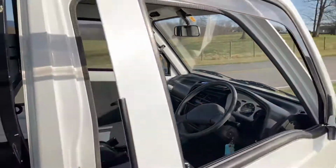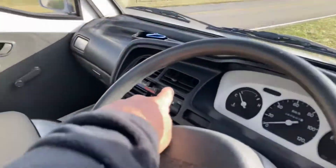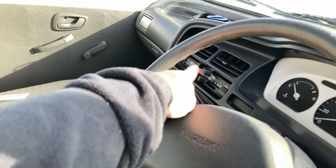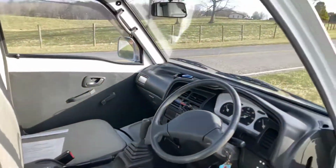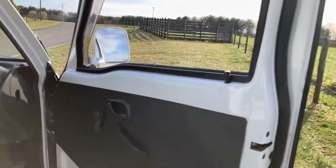Sometimes mini trucks, interestingly, the heater cable can break on the dash selector right there, the mode selector for defrost, floor, dash. We'll pull the dash and replace the cable because heat is extremely important.